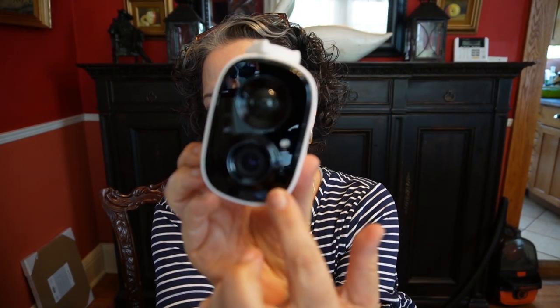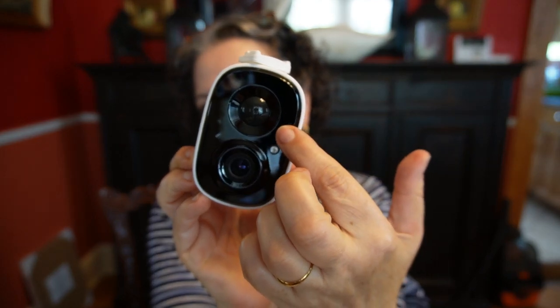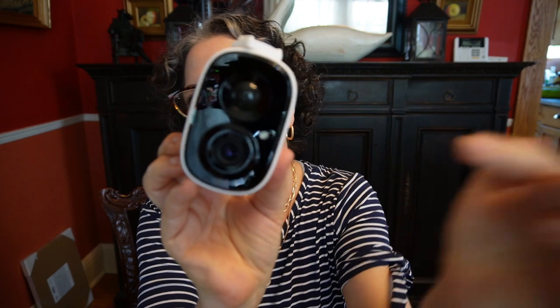Okay, so I took the camera off the charger, so now you can see what it looks like. The camera is right here at the bottom, and over here on top is the motion detector. So whenever a bird comes in, it will start filming. My understanding is that it doesn't do long distance. So if you have somebody coming into your yard, it will not start recording.